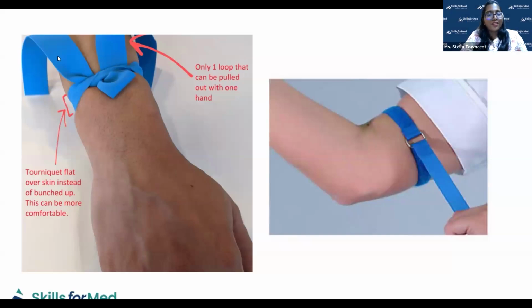So after looking at this picture, which is used in the UK, it is very convenient because the tourniquet can be removed easily. With the Velcro, an expert can use one hand. But junior and mid-level nurses who are not much hands-on have to use two hands to remove that Velcro.